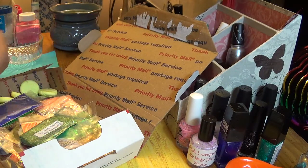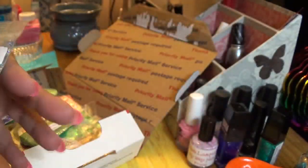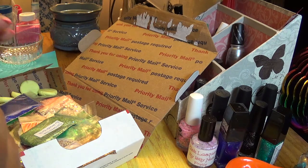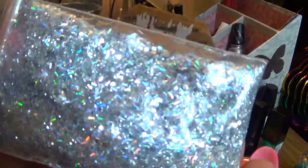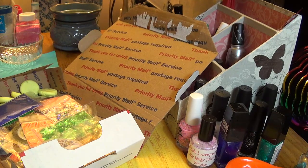This one is called Diamonds. Oh my lord. Girl, these are gorgeous. This one's called Diamonds, and it's a silver holographic mix of all different shapes. It's silver. It's got silver hex seeds, silver holographic tinsel. Oh, this is just beautiful. And it shines. I mean, you could just see it. And it's definitely called diamonds. Definitely looks like it. I'm so stupid sometimes. Oh boy.